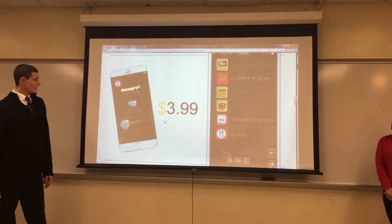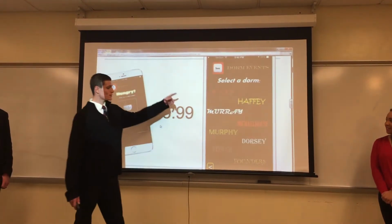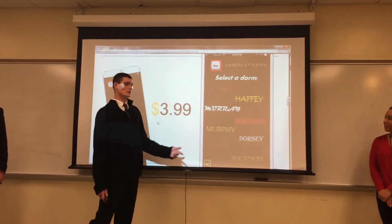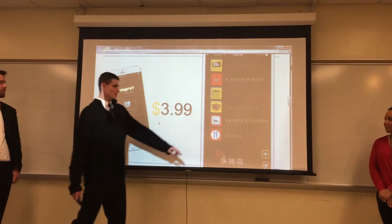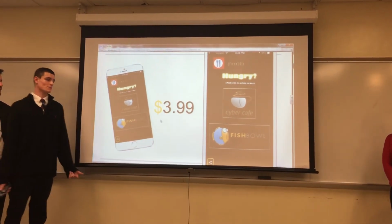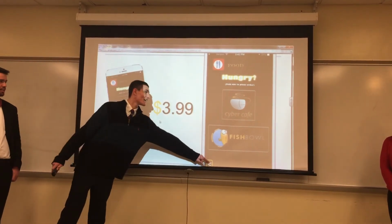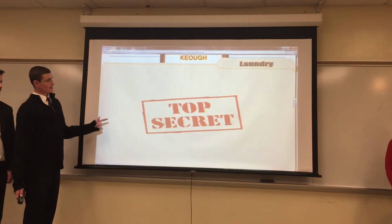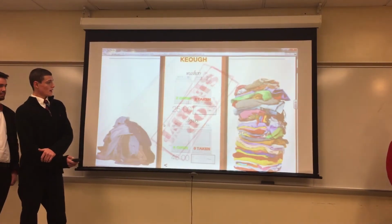Then you go to our $3.99 version of the app, and it unlocks the dorm events, and you can choose your dorm. And once you choose your dorm, you can get into the laundry section. Also, it has food. You can order Cyber Cafe and Fishbowl to go, which is probably the selling point of our app, as well as the laundry, which is new to Fisher on the Go.